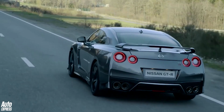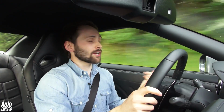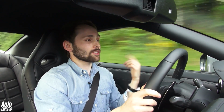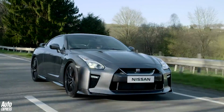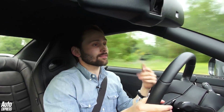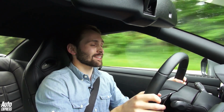And another thing which will kind of niggle away at people is, on the motorway, this car, it's not a refined cruiser. It's loud, the exhaust is loud, there's a lot of tyre roar. In terms of everyday usability, it certainly has it, but there are cars out there, the McLaren and the Audi being two, which kind of do this to a better standard.